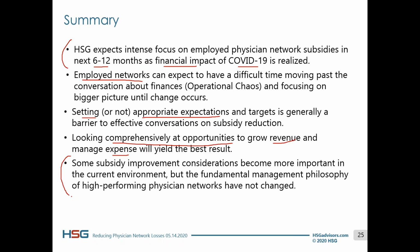But five, one key point here: as we noted, there are some COVID-specific dynamics that we need to manage as physician network people. But the fundamental management philosophy of high performing physician networks has not changed. All the things that got you into your current environment, all the reasons you think your current network's running well, the fundamentals haven't changed, just a bit of the application has. And really this new focus on losses that we think organizations are going to incur over the next 6 to 12 months doesn't change the fundamentals, it just changes the conversation a little bit.